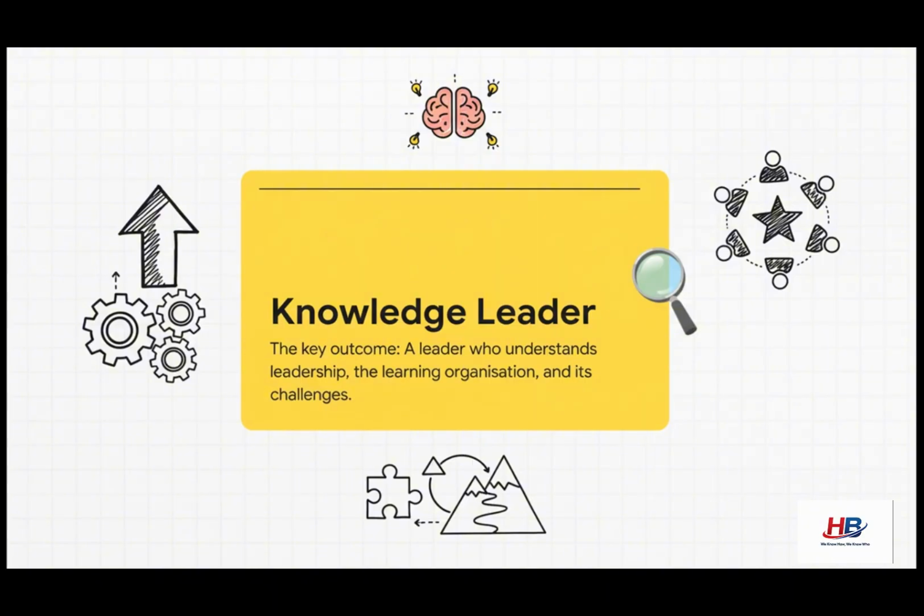So the ultimate goal of this whole process is to create a knowledge leader. And this isn't just a fancy new title for your LinkedIn profile. It's a whole new archetype. We're talking about a leader who doesn't just manage people, but who understands the very mechanics of how their organization thinks, learns, and grows. They become the key to unlocking the company's full potential.